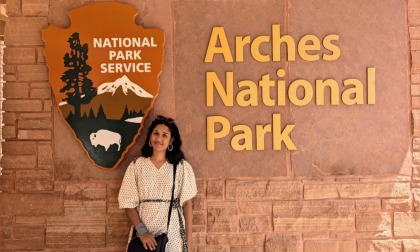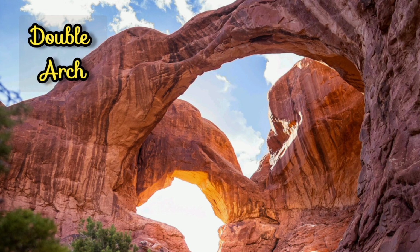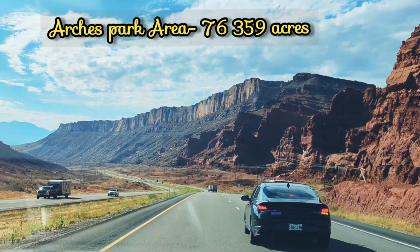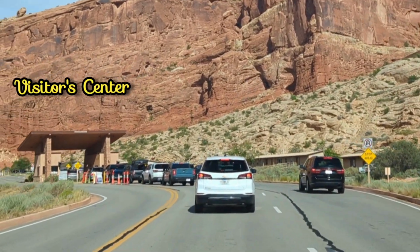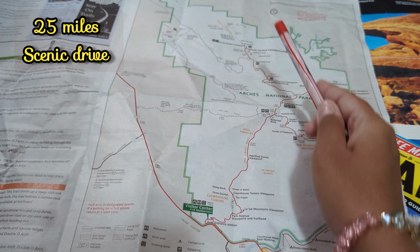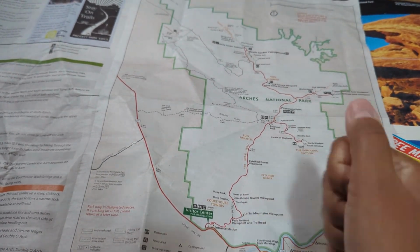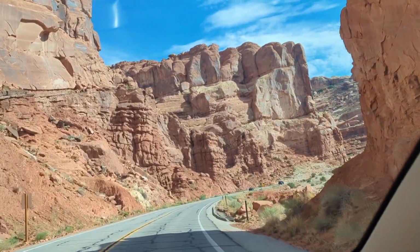Arches National Park in Utah, US, is a red rock wonderland with contrasting colors, forms, and textures. We visited here on this bright August morning and stopped by at the entrance and were provided with maps and direction. The 25 miles scenic drive starts from entrance to end point at Devil's Garden. Please check out for fees, passes, and especially time reservation in this park.